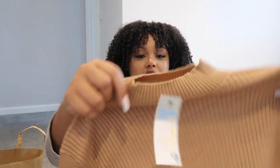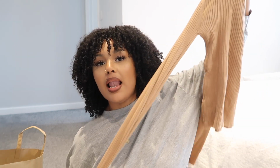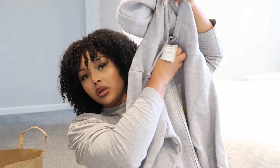And then I got myself some jumpers, just some plain ones. So this is like a round neck. Love this color, love this color. Let me know if you guys want a try on haul, because that would be no problem. And then I also got this, oh sorry, this was £8, this first one. And then I got just an oversized big hoodie that's super comfy, that I can just throw on, and this was £8 as well, and it has a zip down the middle.